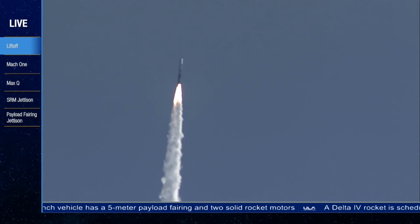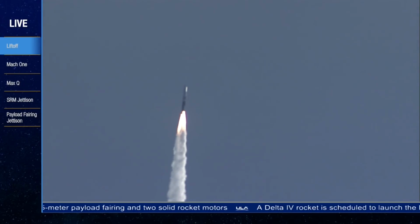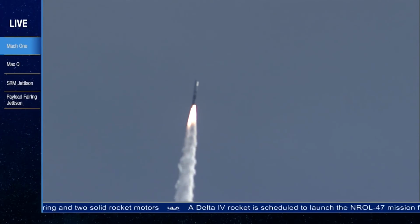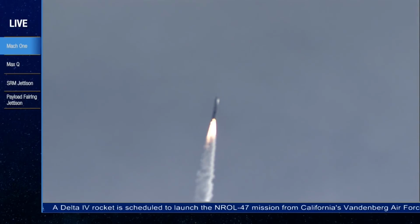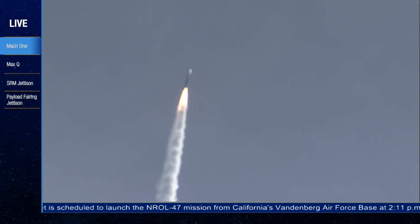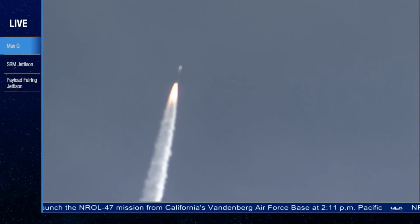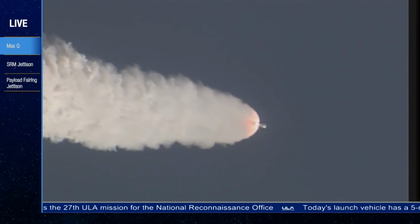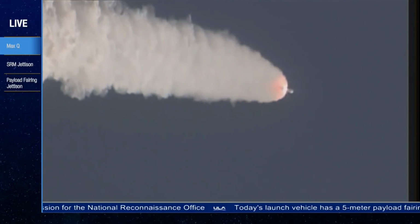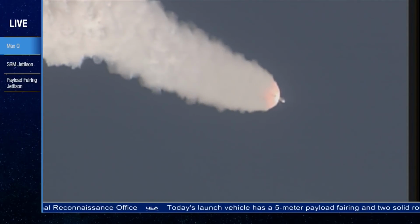Now coming up on 49 seconds into the flight, Mach 1, Delta IV is now supersonic. And 55 seconds in, max Q, maximum dynamic pressure. And continuing to see good chamber pressure on the RS-68. Launch vehicle is now 8.5 miles in altitude, 0.8 miles downrange distance, traveling at 1,400 miles per hour. 1 minute, 15 seconds into flight.